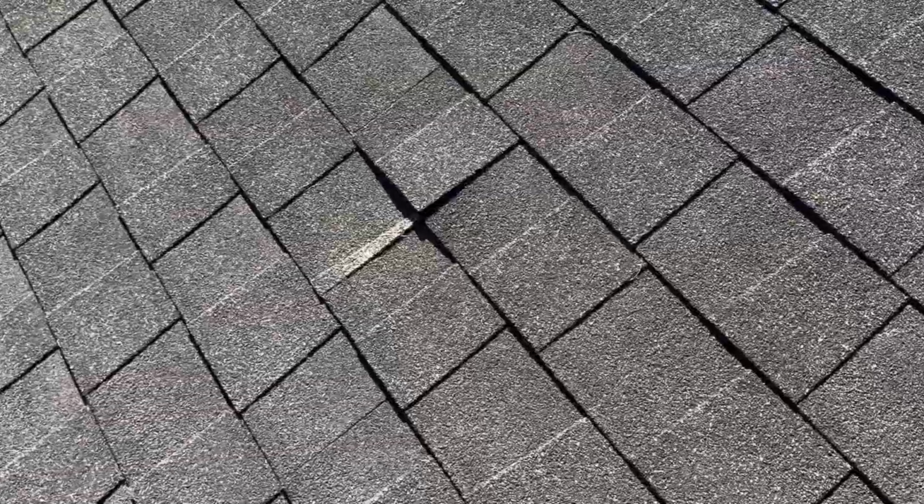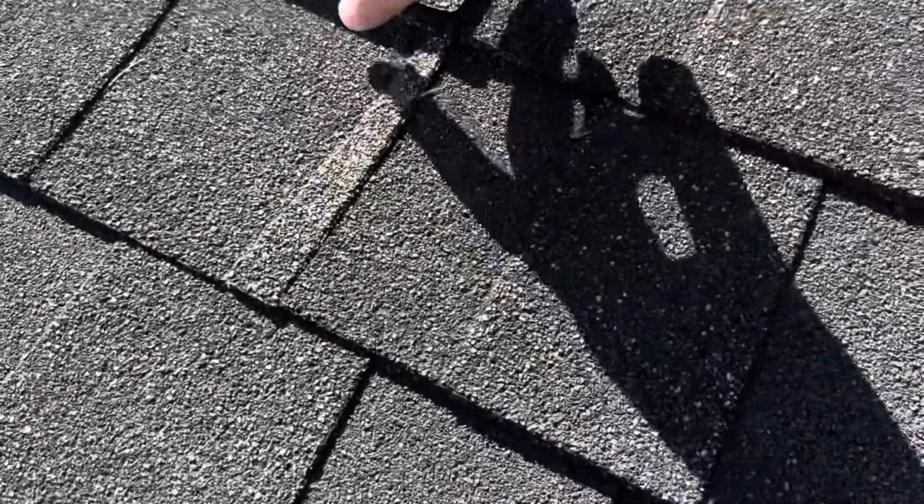So right when I got up here on the roof, one of the first things I noticed was some lifted shingles. You can actually see the nail that's pushing up on the shingles and causing the shingle to lift up, and that's an area where water can get up underneath the shingle and eventually get inside the house.